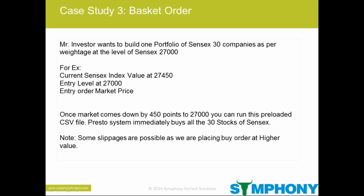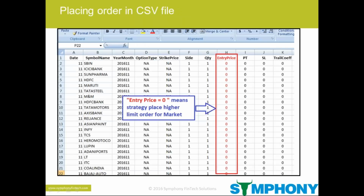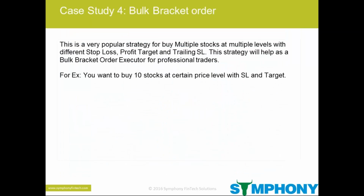So what you will do is again create a CSV file, define your list of stocks in which you are interested, define the side as 1 as buy, define the quantity, how much you want to trade, and say entry price at 0. The moment it sees the entry price is 0, it will immediately procure. The moment you press the start button and start the trading platform, it will immediately procure all of the stocks you have defined over here.